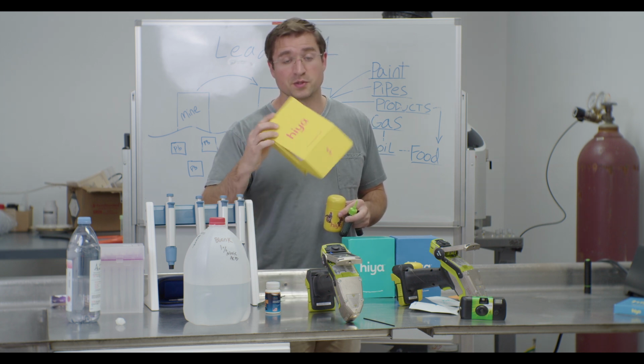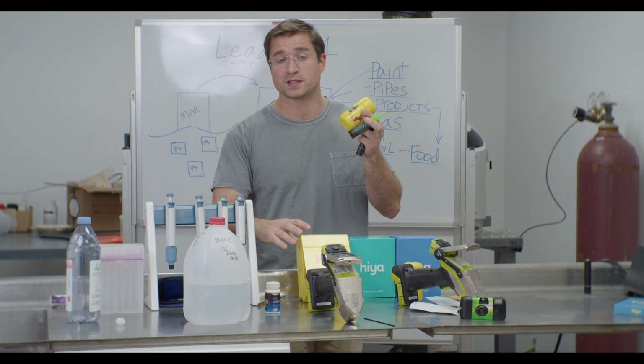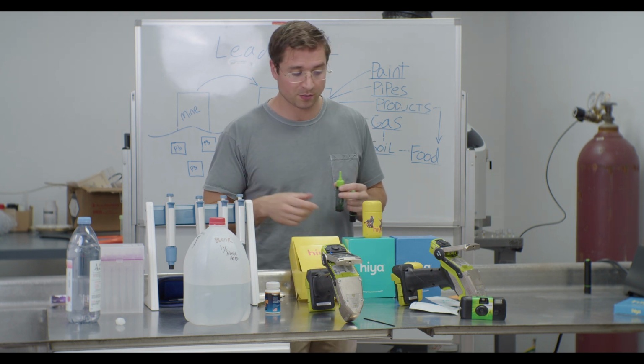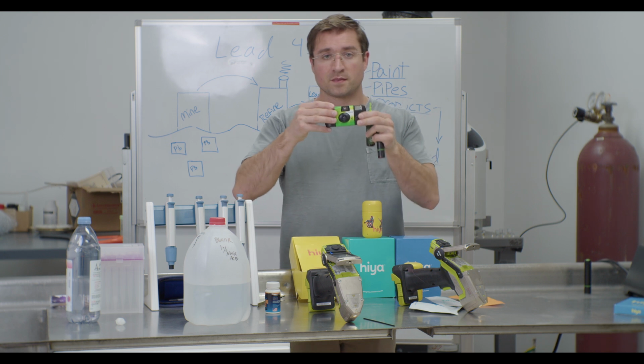Definitely don't use this if you've got one of these from 2023, but we're going to find out when this does inevitably get recalled. I'm going to go spectrometrize some other stuff, and it's everything lead.